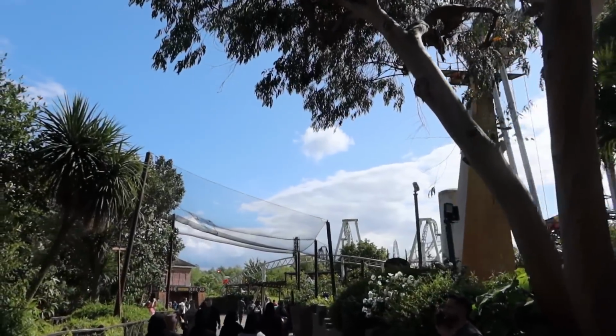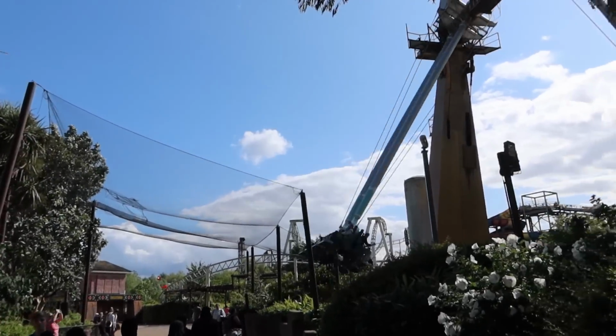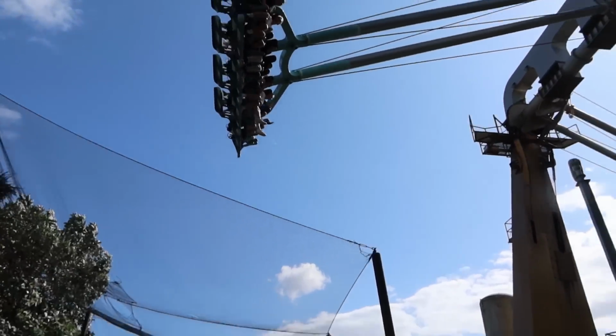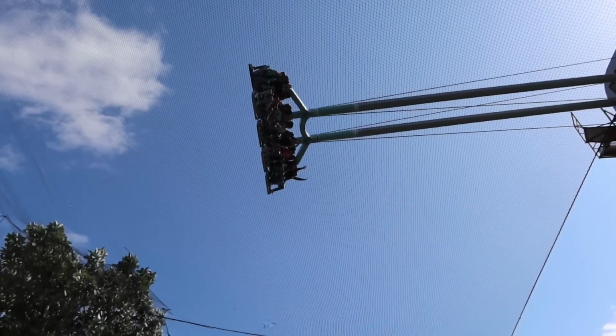Turning into quite a nice afternoon now here. It feels a little bit like summer now here at Thorpe Park. Let's look at Rush. Rush. Always like the name for that. It is a good ride, but obviously the cycle doesn't swing quite as high as it used to.